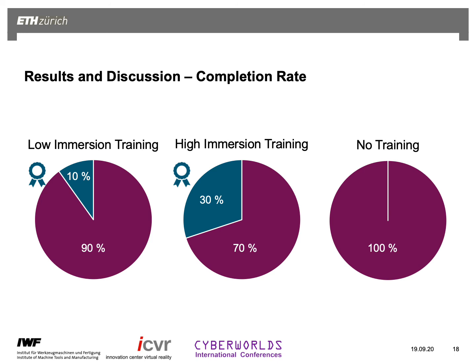Furthermore, a comparison of the completion rate shows that participants trained in a high immersion virtual training environment were 3 times as likely to complete the assembly as participants trained in the low immersion training environment. And since the virtual training environments were identical apart from their immersion, this indicates that immersion does increase task performance. However, the sample size of our pilot study is too small to draw any meaningful conclusions.